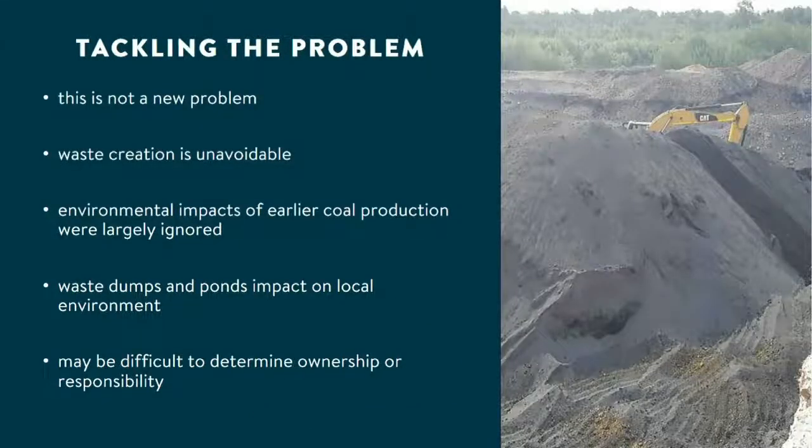Now, the problem of what to do with dumped and stockpiled coal waste isn't a new one. This has been an inherent feature of coal production since commercial mining first began. In many cases, the creation of dumps has been unavoidable, as getting coal out of the ground inevitably generates varying amounts of overburden, out-of-seam rock, unwanted materials and minerals, and mine drainage debris.